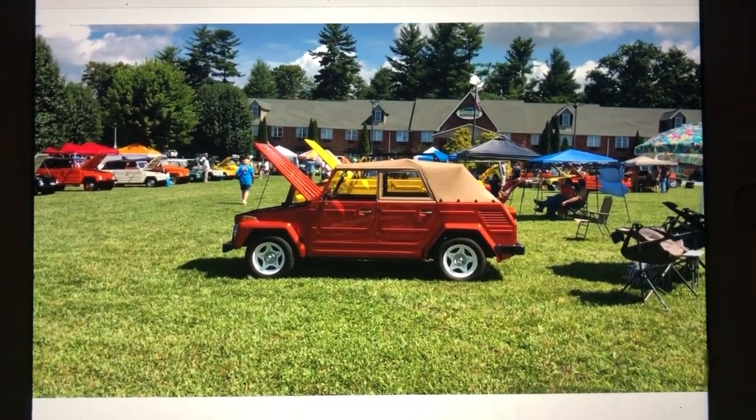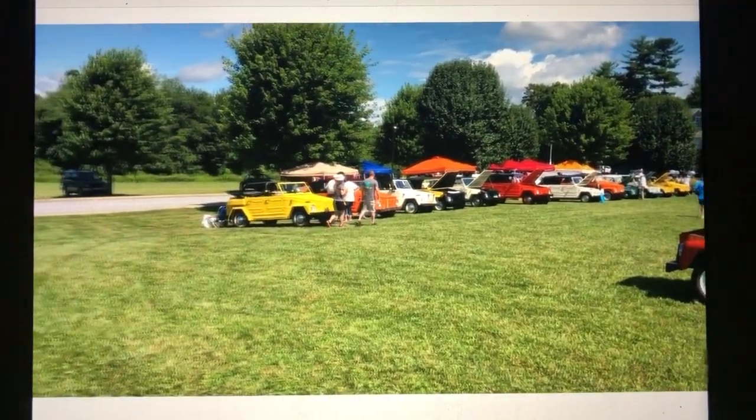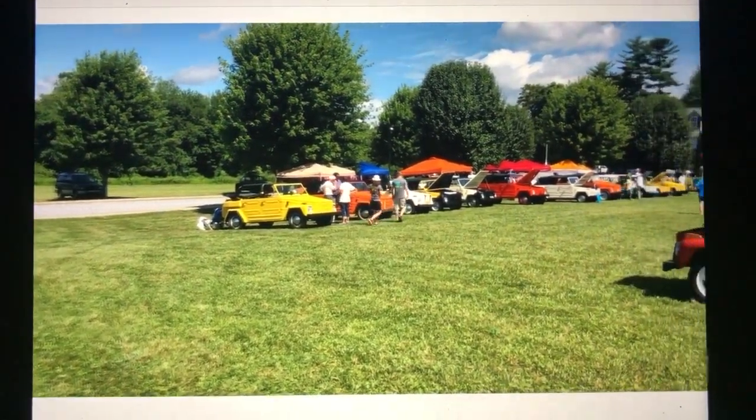Hello from Mountain Inn and Suites in Flat Rock, North Carolina. This is the Kubel Treffen 2021 show for VWTHINs.